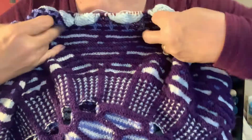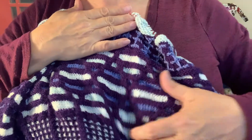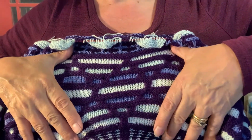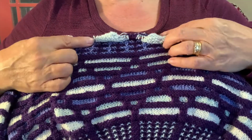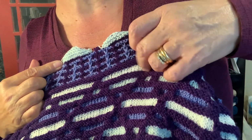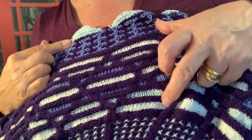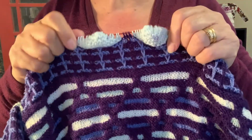Then this was the next part, which are diamonds. This has to be really stretched out when I block it. So there are the diamonds in the 3 colors. Again, it's hard for you to see, but that is a blue, white, and purple. White, purple, blue, white. And then that was the next part, the diamonds.